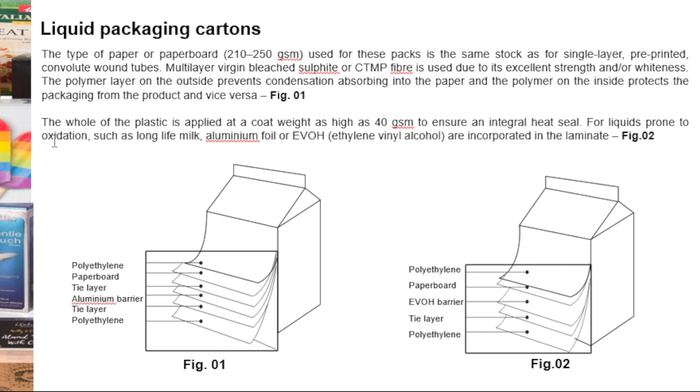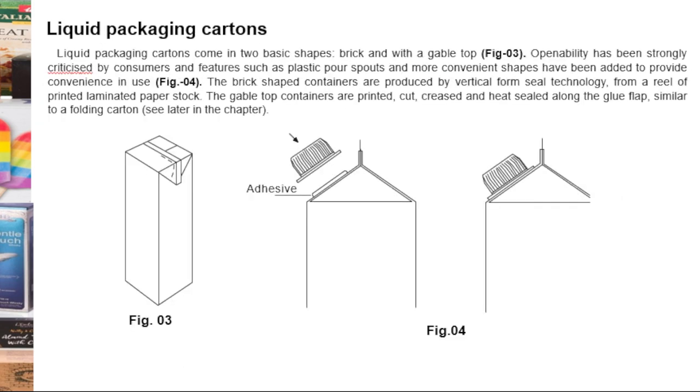For liquids prone to oxidation such as long life milk, aluminium foil or EVOH, ethylene vinyl alcohol, are incorporated in the laminate. Figure 2: the first layer is polyethylene, the second is paperboard, then the EVOH barrier, tie layer, and polyethylene. We come to the next slide. Liquid packaging cartons come in two basic shapes: bricks and with a gable top. Openability has been strongly criticized by consumers, and features such as plastic pour spouts and more convenient shapes have been added to provide convenience in use.